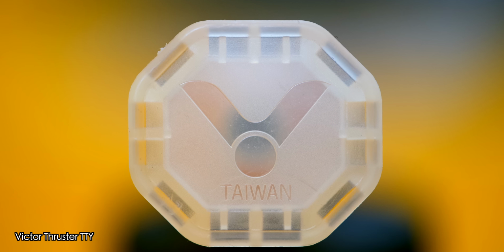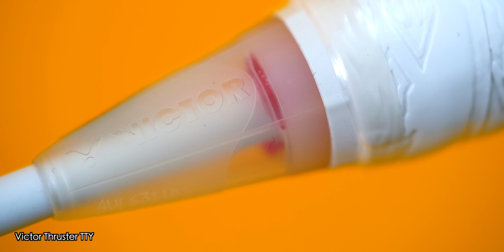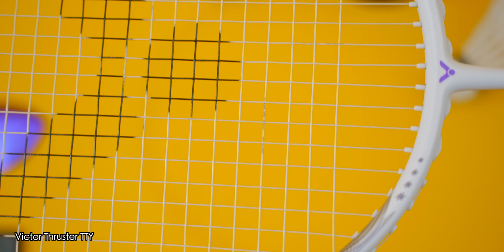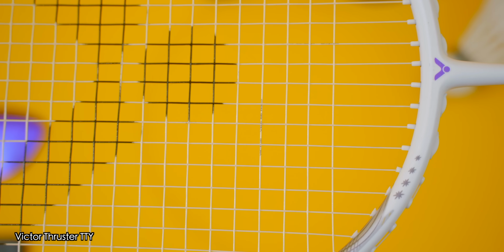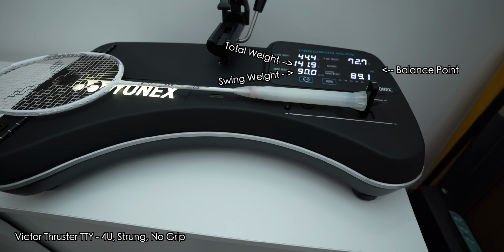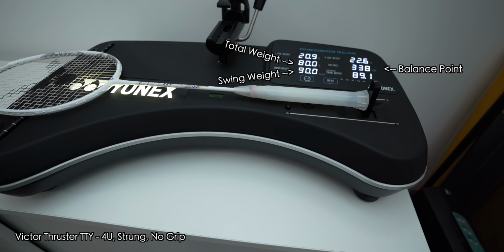I also believe the Thruster TTY is only available in 4U G5 spec and is rated to 31 pounds for stringing tension. I had mine strung to my usual tension of 27 by 29 pounds for testing and it had no issues whatsoever. Additionally, here are some swing weight measurement numbers on a couple of configurations with the Thruster TTY.